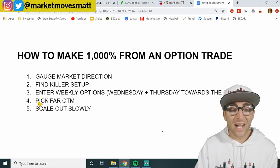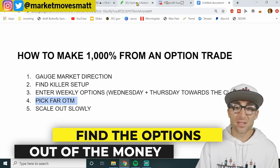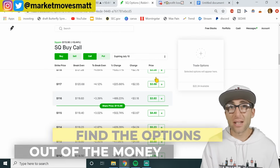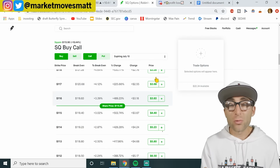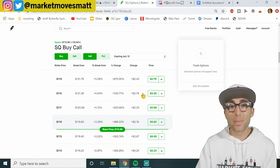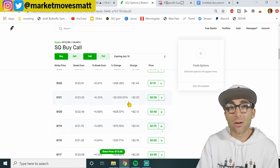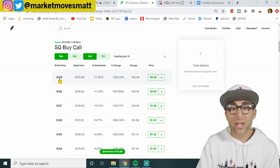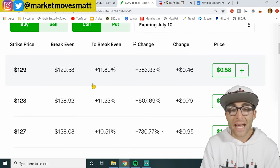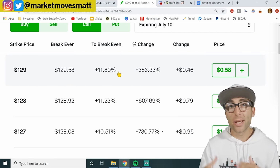What we want to do next is find the options OTM, which is out of the money. And this is very, very risky, traders. This is something I don't really recommend, but if you really want to make 1,000%, 1,500%, and you're willing to risk it, like throw that money away, burn it, you don't care about it. If this is money you're basically hoping for a huge move, you can pick options, what we call out of the money. So out of the money could be over here for 129, 128. Those are super, super far out of the money. So we need another 11% move just for this option to break even.